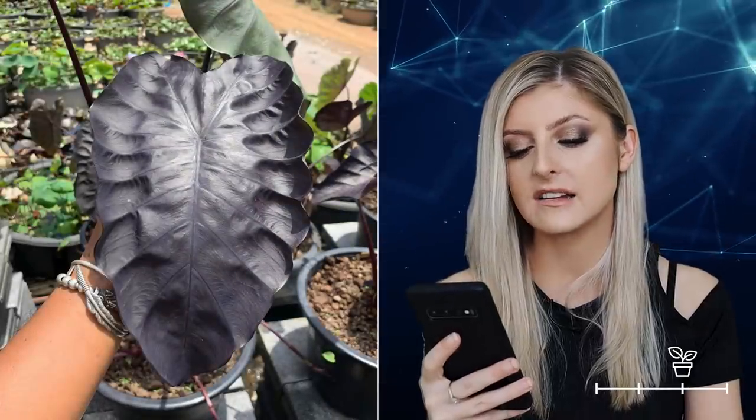I don't know what people are going to think about this. Now, personally, I like it, but I can see why a lot of people might not like this one. So brace yourselves. This is one for the dark foliage. And this is the Colocasia Isopoda.